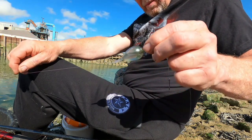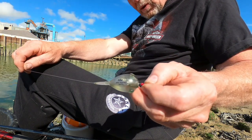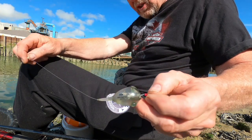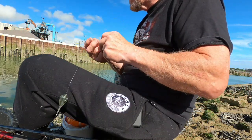And it's a sliding bubble float. It's actually Fox Tackle, a carp bubble float, which is two-thirds filled with water to give it a bit of weight, so that it sinks just on the surface. And then above that is a stop knot, so it doesn't go too far up the line. And that's what we're fishing with.